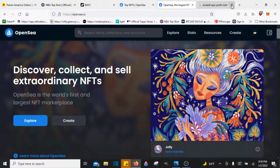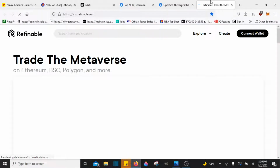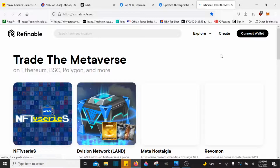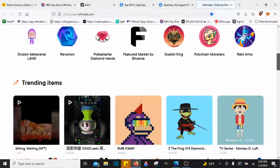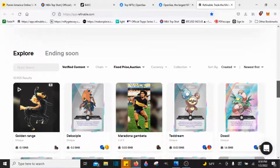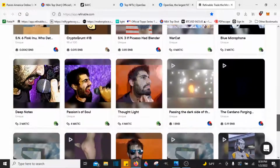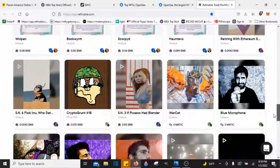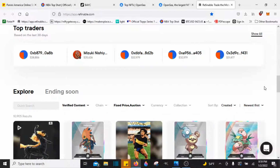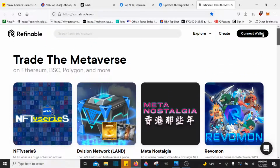And there's other NFTs as well. Here's another one, and it's called Refinable. Refinable is a Binance-based NFT marketplace, which has extremely low fees, probably like 10 cents or less to mint, purchase or transfer different NFTs. And now they're slowly incorporating other cryptos on top of the BNB smart chain. This is the Refinable marketplace.